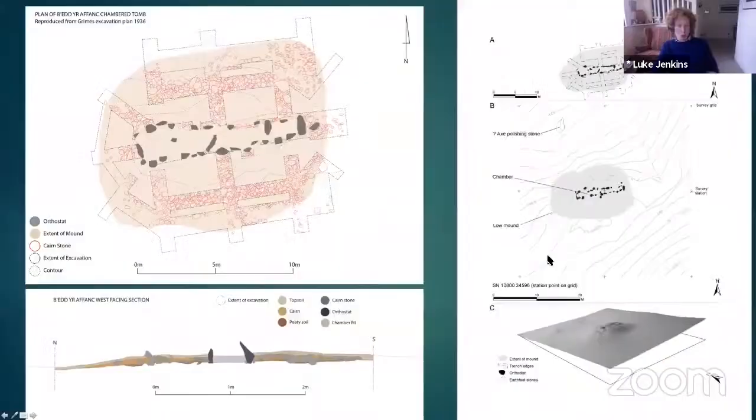So this tomb very much fits the brief of a gallery grave. It has a long chamber, which is again boxed, as we described, and has a cairn which roughly hugs the shape of the monument. You can see here Grimes' slightly bonkers 1930s trench plan, which was very much in vogue at the time. What he also found was a really nice peaty soil underneath, which I'd love to get my hands on one day. Subsequently, the Spaces Project went back and they did a nice geophysical survey and confirmed that there's not much beyond the limit of the excavation. And to be honest, not a huge amount has been done since.